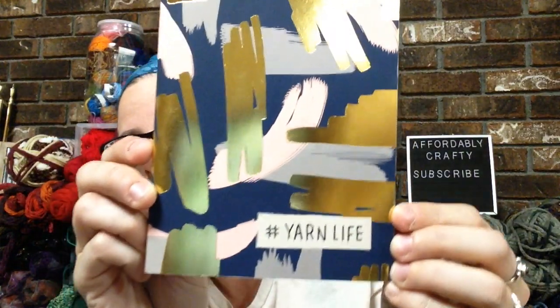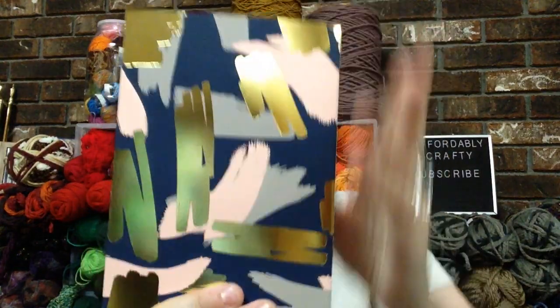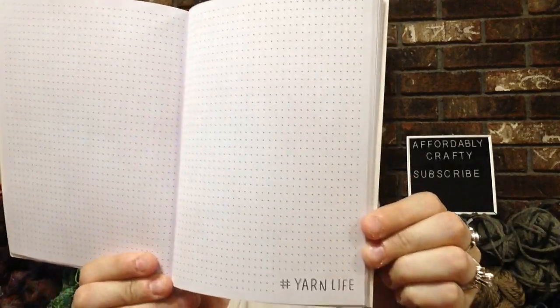Then the medium one, Yarn Life. Isn't that cool? The back looks like this. And this one is like hashtag Yarn Life. If you open it up, you have a page with just the grid, and then the other page says Yarn Life on it. And that's, again, pretty big.